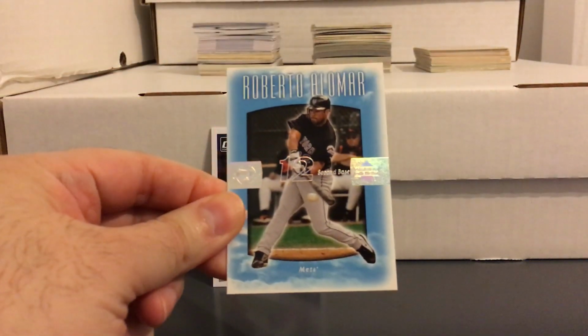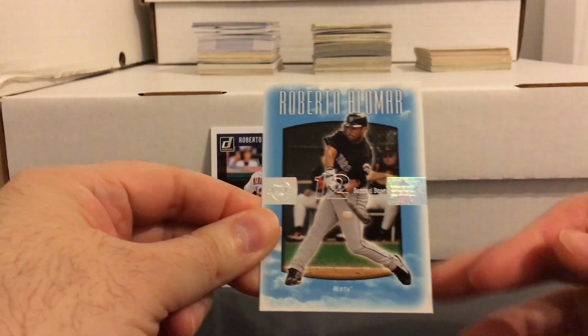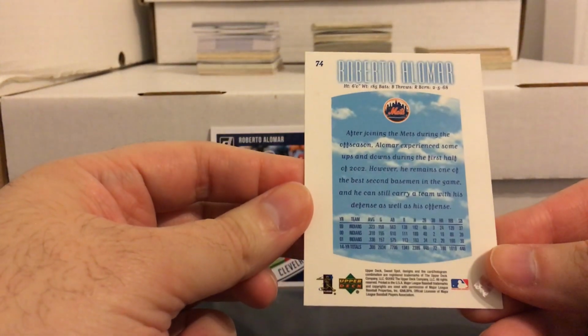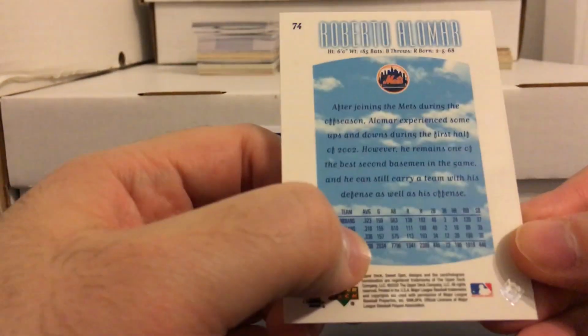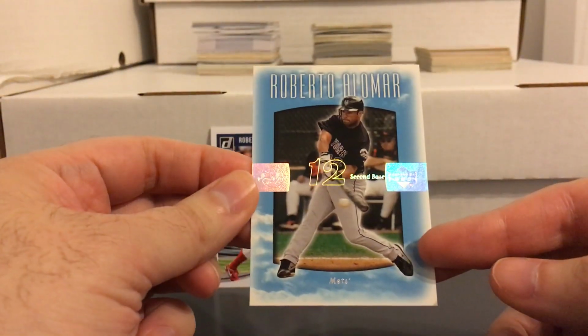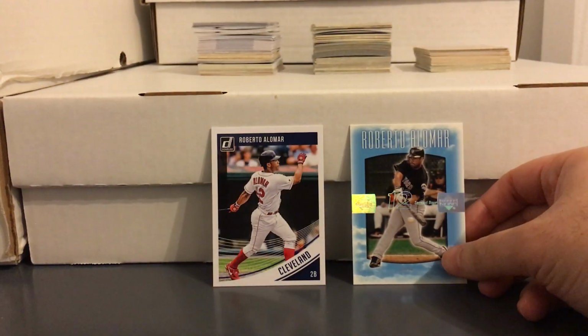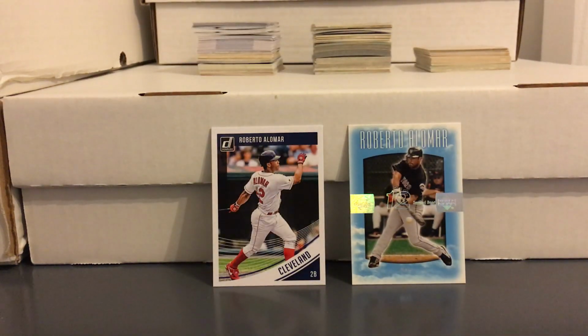And here's one from 02 Sweet Spot from his brief time with the Mets. I think he was only here for like a year, maybe a year and a half. But yeah, his final year in Cleveland he hit .336. Then here with the Mets he didn't really do anything, and then bounced around to a few other teams. Didn't do much there either. So it was kind of strange how his career just fell off quickly like that.